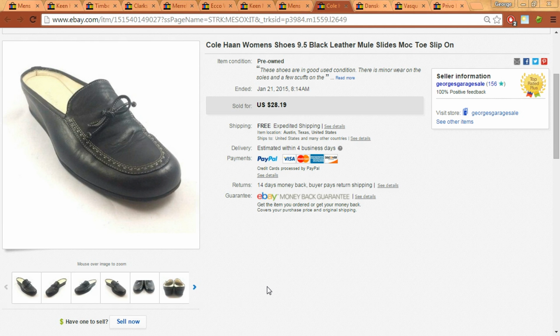I imagine I didn't spend more than $5-6 bucks on this pair. And I turned around and sold them for $28. And the shipping on these, I think I ended up putting them in a priority flat rate bubble mailer. So I shipped them for like $5, almost $6. What does that run? Like $5.35 or something. Anyways, the shipping on these was pretty cheap. It was a good turnover, and a quick sale.